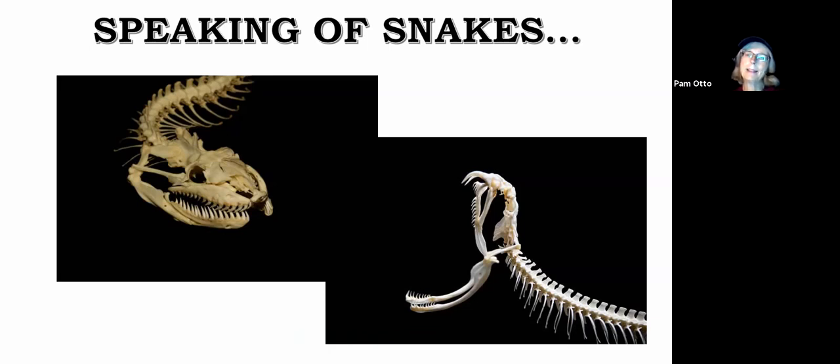The other advantage that snake mouths have over ours, I think of it as an advantage anyway, is that the lower jaws are not hinged. So see this gap here? These two jaws can function independently, and they do, as we'll see in the next slide.